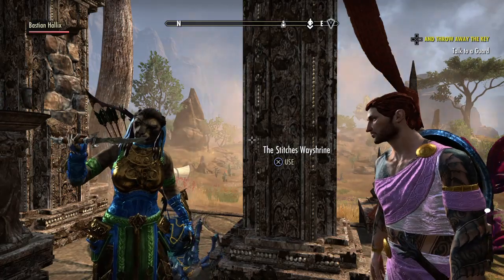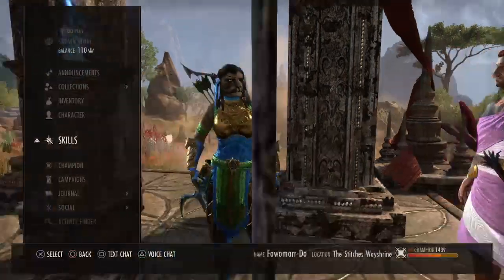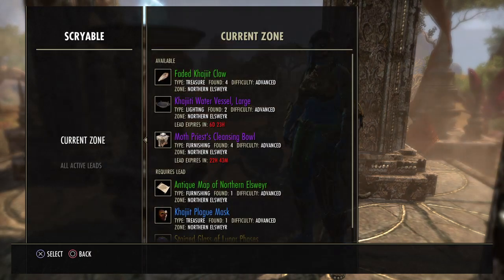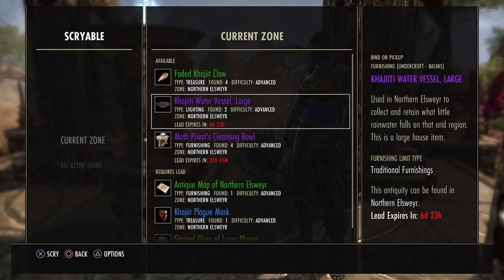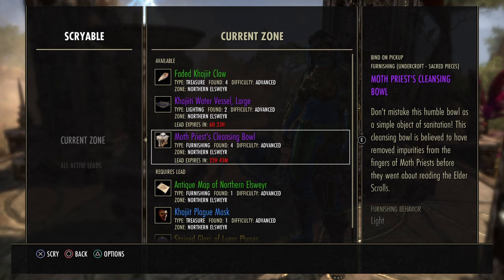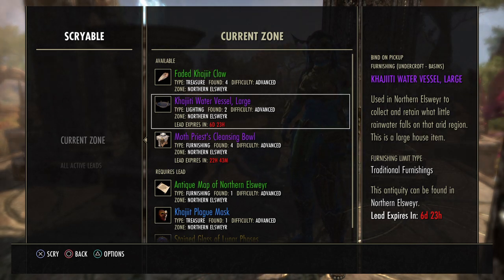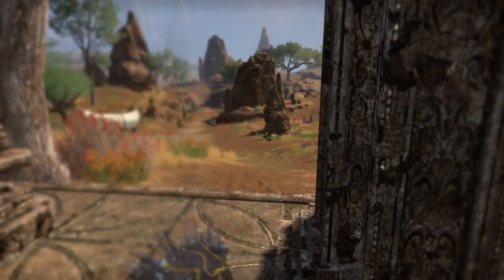I'm in Northern Elsweyr today, in ESO, and I've got an antiquity to find. So let's get on to that. Yeah, another Moth Priest cleansable, but I've already found four of those, so I'm not going to scribe for that. But I am going to scribe for the Khajiiti Water Vessel Large. Find two of them, this would be the third one.